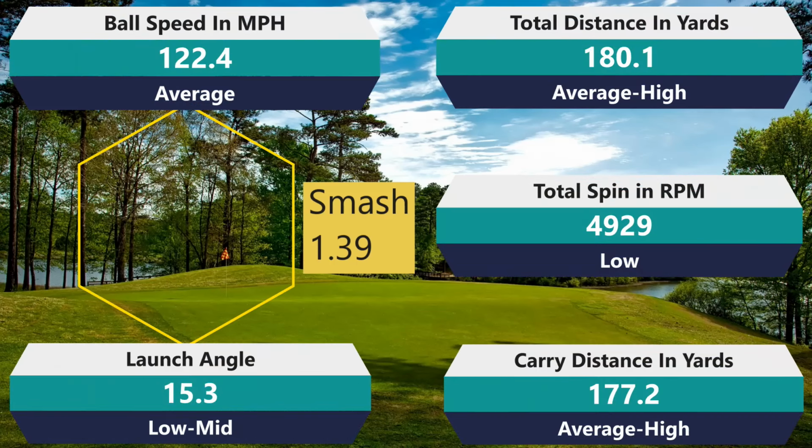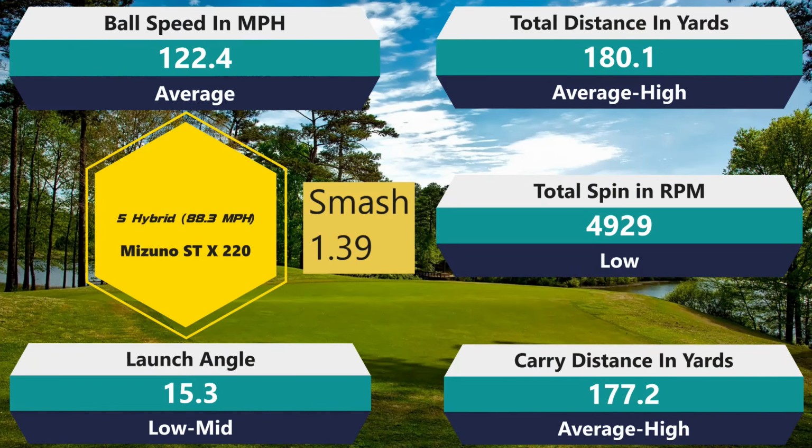Let's keep this going. 1.39 on your smash. I mean, the smash factors have been pretty much the best I've tested so far. They're right up there with the top of the line.